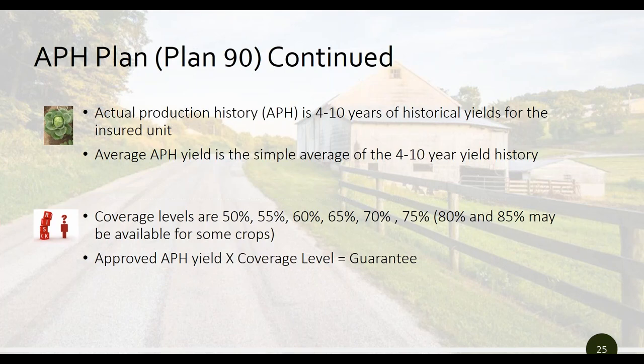Again, the coverage levels range from 50 to 75% in 5% increments. Some crops do have 80 and 85% levels available. The coverage level sets the producer's deductible. So what we mean by that is if 75% coverage is elected, the deductible is 25%. So any covered loss greater than 25% will result in a loss payment.